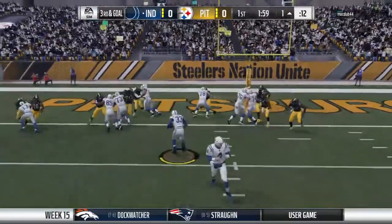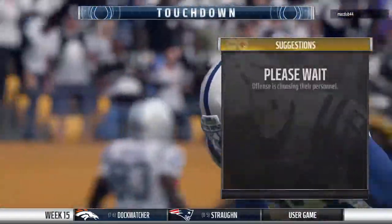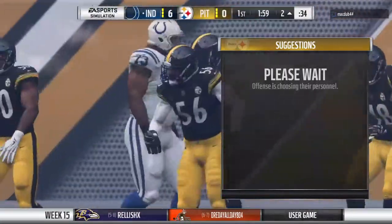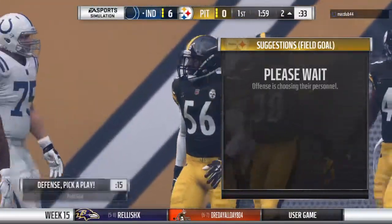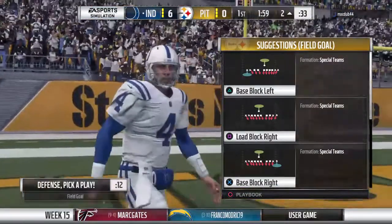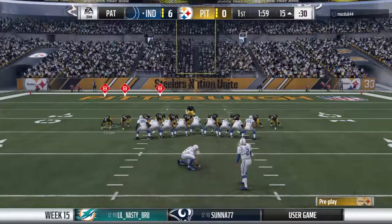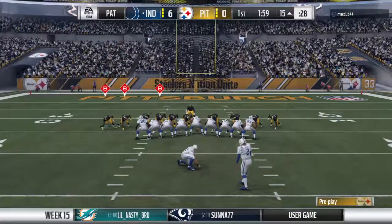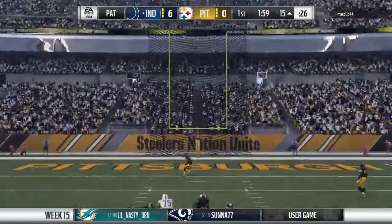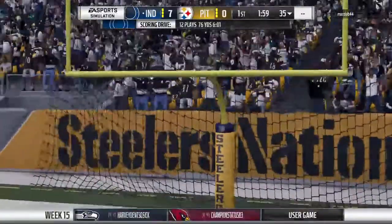Third and goal now. The defense, and he's into the end zone. Touchdown, Indianapolis. David Johnson with touchdown number 27. That ties Priest Holmes for the third most in a single year. And the Colts take it right down and score on the opening drive. And this is good to make it 7-0 Indy.